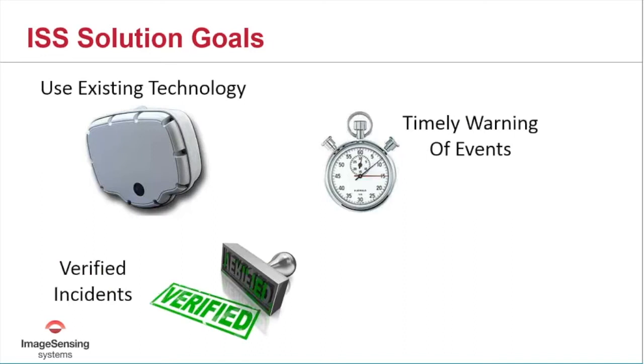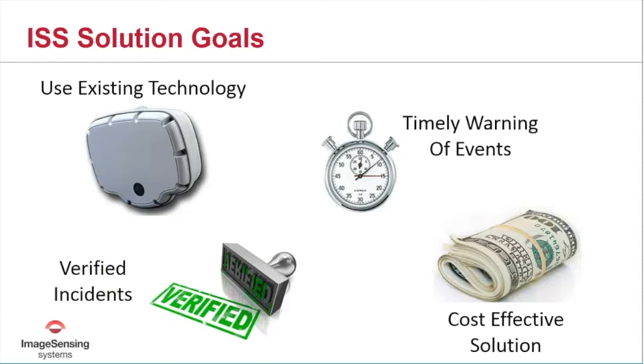We want the incident to be verified. We don't want to be having false calls out there. We want to verify that this actually occurred, and if there is some sort of action that needs to be taken, we can take it based upon the knowledge that it is a true event. And finally, we want to be considerate of the financial aspect and have a cost-effective solution. Going back to a previous slide, where I said it could be hundreds if not thousands of potential locations in each and every state, cost is definitely a concern.